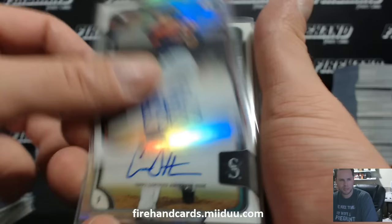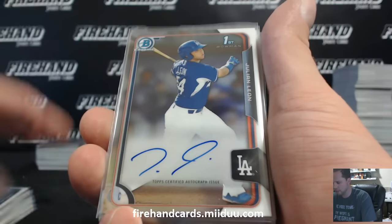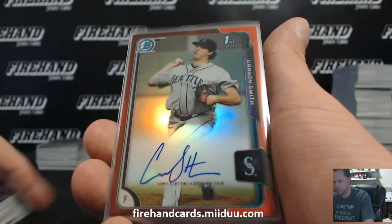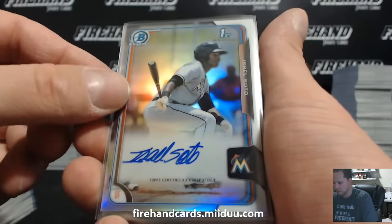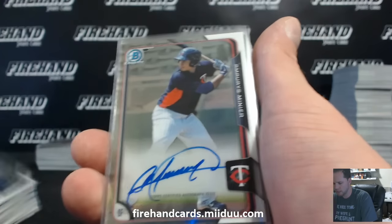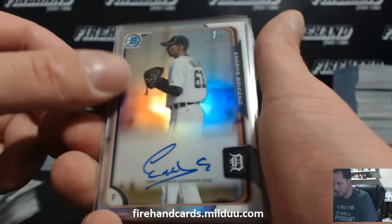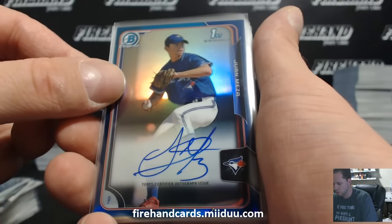Bryce Brentz to 499. Carson Smith to 499. Julian Leon, Aaron Brown, Spencer Kaboom to 250. There's the red number to 5. Carson Smith, 1 out of 5. Isael Soto, 499. Gleyber Torres, Amari's Minor, Antonio Senzatella, the 99 green, Andries Briseno, 499.